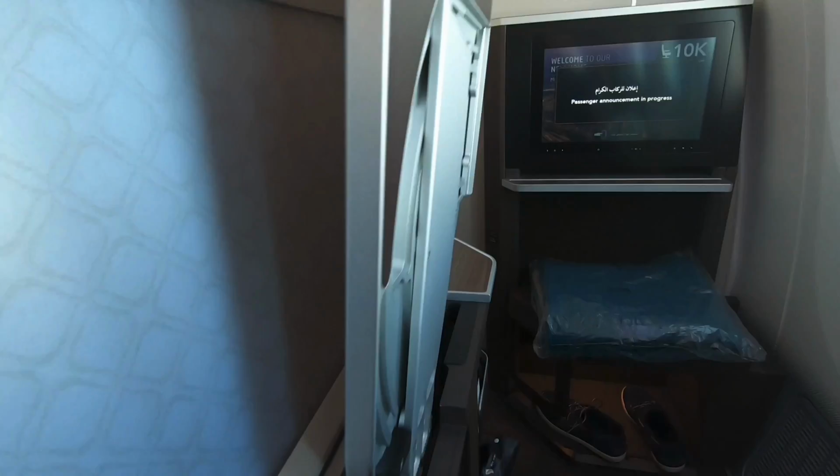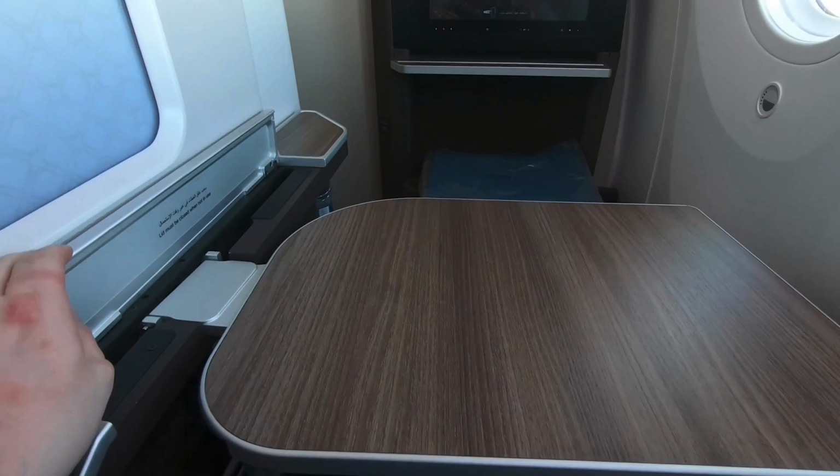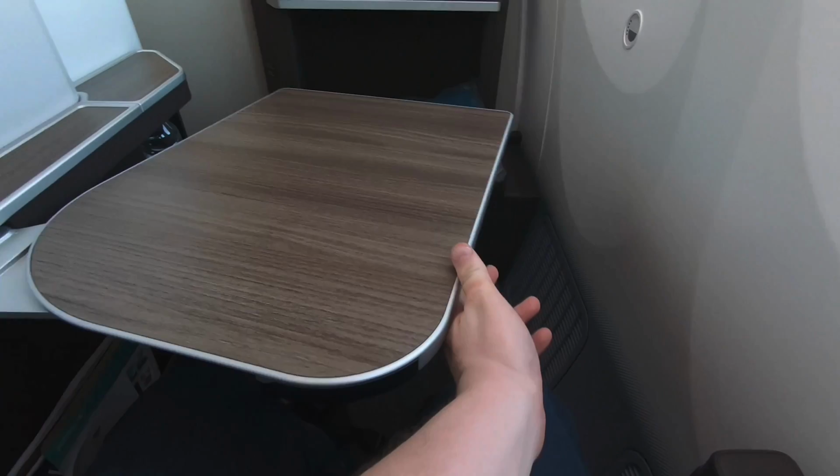One thing I didn't mention about the seat is the table, which is really nicely engineered and will slide forwards and back, and will also allow you, if you're nimble enough, to squeeze out of the seat and get up even while the table's got plates on it.